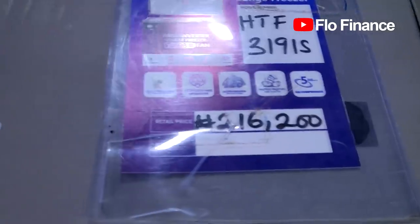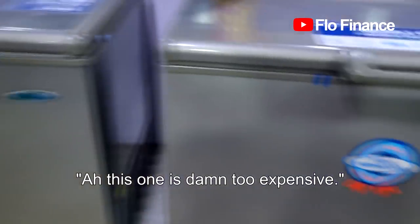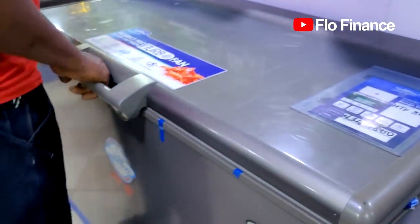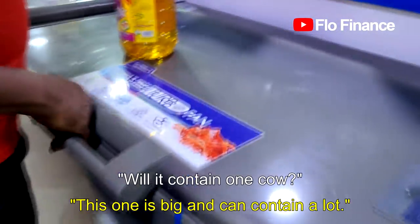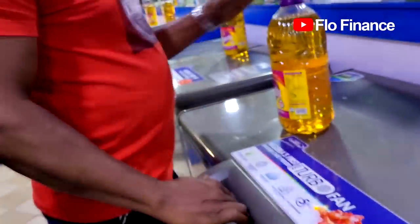And this one is 216,200. And this one is 343. You can't have by much. Yeah, more than 100,000. That's a lot for the size.